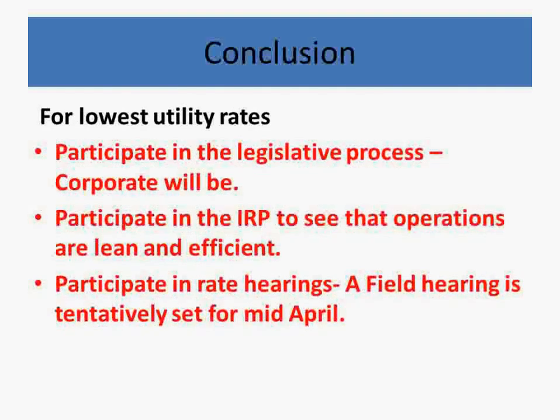After looking at the reports and the additional articles I've read, my conclusion is that for the lowest utility rates, we need as many ratepayers as possible to participate in the legislative processes, because corporate will be. We also need participation in the IRP process to see that operations are lean and efficient. And we also need ratepayers to participate in rate hearings.